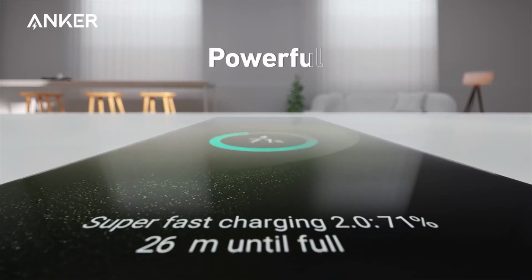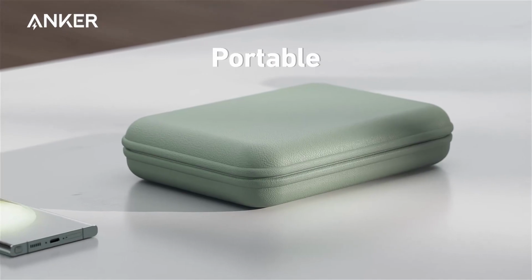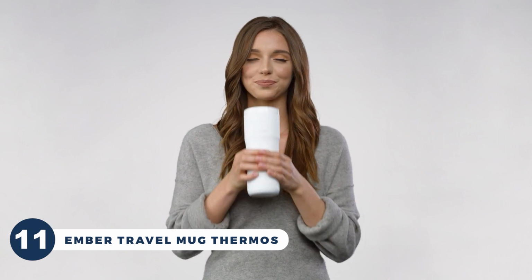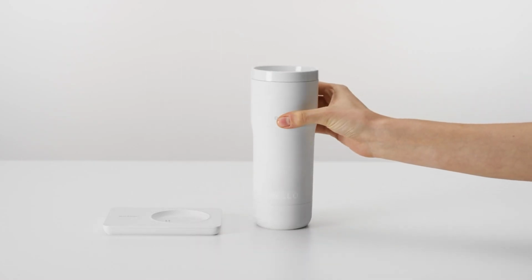Plus, thanks to the gallium nitride technology, it is not only smaller, but also more energy efficient and heat dissipating, making it one of the safest chargers out there. Have you ever wished for a travel mug that keeps your drink warm and offers smart features to blow your mind? Let's take a look at the Ember Travel Mug Thermos.